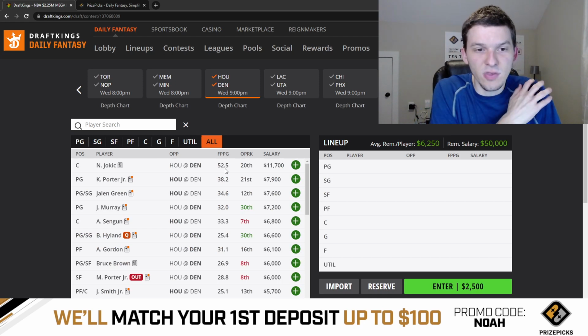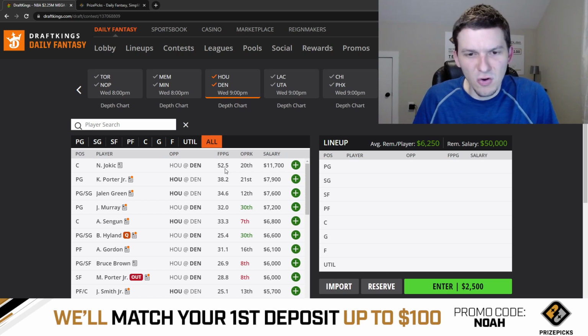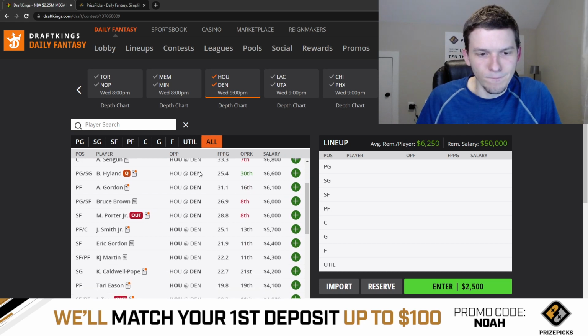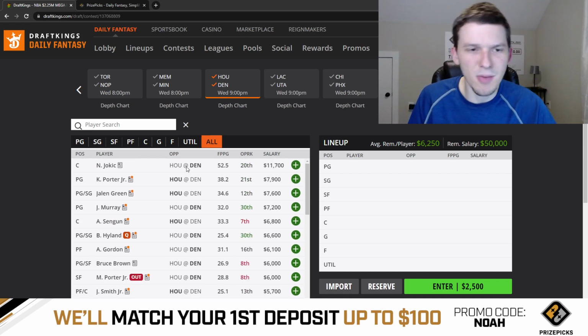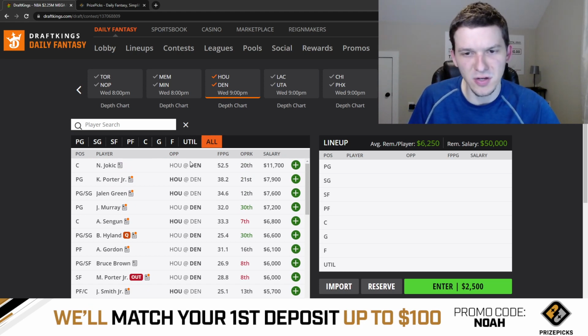And then on the other side with Houston, Houston's probably a full fade for me today. KPJ, Jalen Green, Şengün, none of these guys look that appealing on a big slate like this. I guess there is blowout risk with this game too. If you are playing Jokic, it might make sense to run it back with someone on the Houston side, hope the game stays close. But I could see Jokic putting up like 65, even in a blowout. So it's just Denver that looks appealing here. Jokic and Murray, the two guys I like most from Denver.